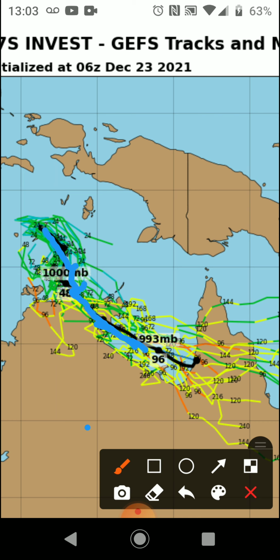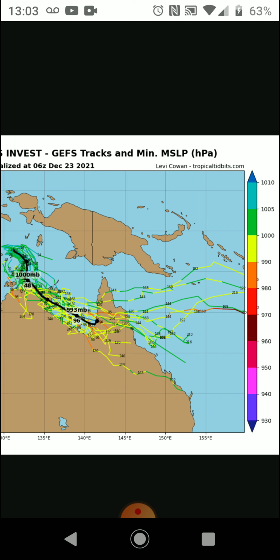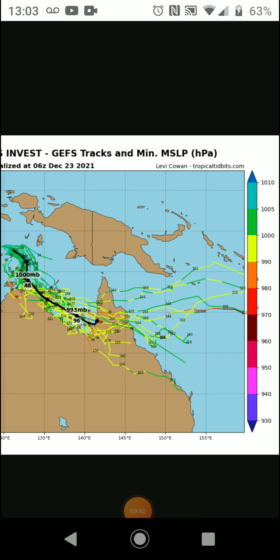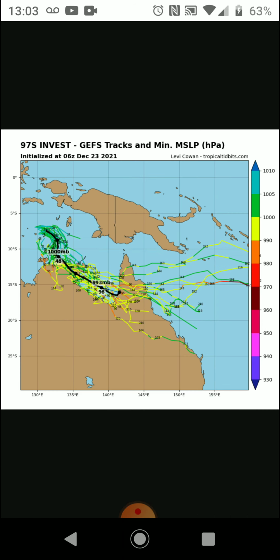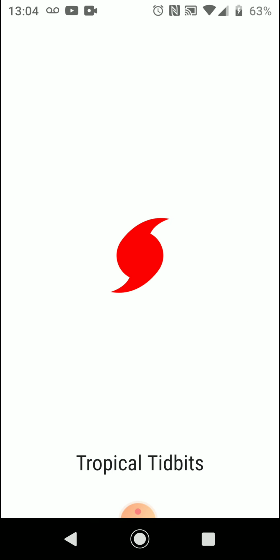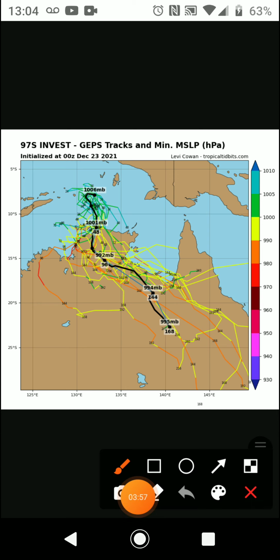Now whether it moves south and goes like that, or whether it moves north like that and goes in there, we're not quite sure where it's going to go, because if it takes this track here, models have it as a massive hurricane. Now it's a massive cyclone. Now this was the earlier run, from the 0Z December 22nd, 23rd. They have it just going straight down.